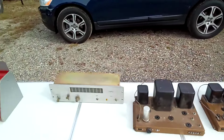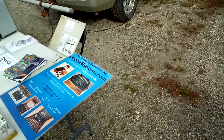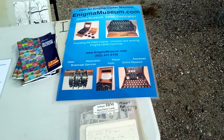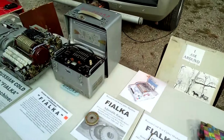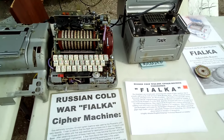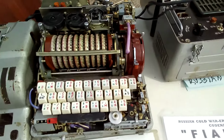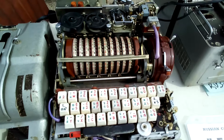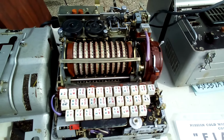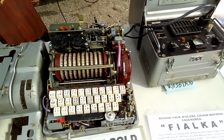And of course, it's always exciting to go to Tom Pereira's table. Of course, we know him as the ever enigmatic Tom Pereira of the Enigma Museum. And here in action is this Russian Cold War Fialka. Pretty cool, huh? That's a real treat to see one in operation, especially with the civilian characters.